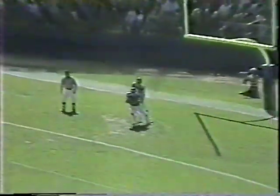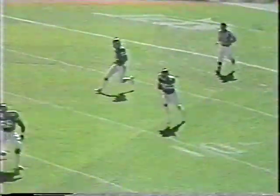A good kick. Oh, Brown's going to take it out. He's got some running room. And he's dropped at the 30-yard line. Tackle made by Robert Sowell, a rookie defensive back.